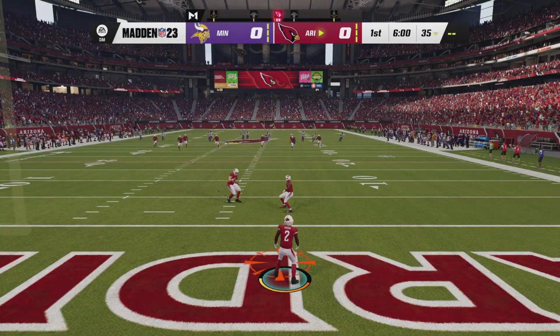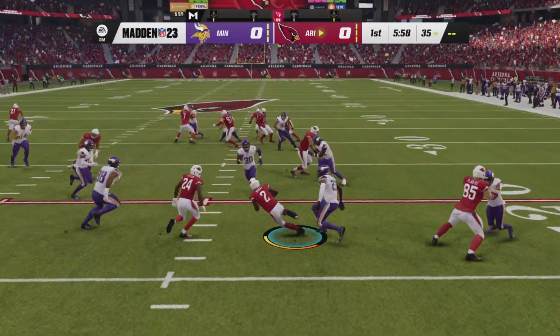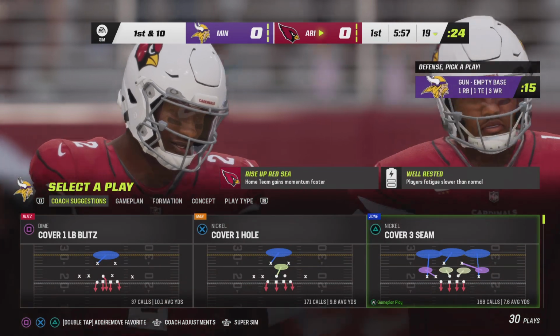And we are underway here on EA Sports. And we'll see a return here from the end zone. And only able to get this to the 19, so probably should have opted for the touchback. Here come the Cardinals.